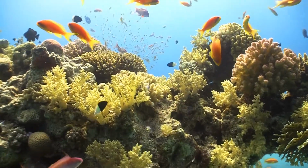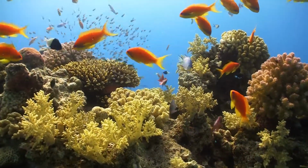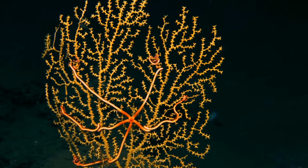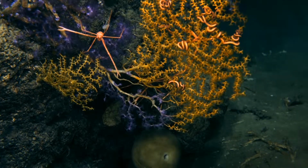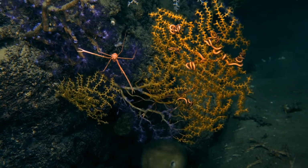Most of us are familiar with shallow water corals that create the tropical coral reefs we know and love. Similarly, deep-sea corals are beautifully colored, intricately shaped, and ecologically important. Even though there's no light in the deep sea, the corals on the seafloor are often brightly colored. Bright oranges, purples, and reds, really beautiful corals.